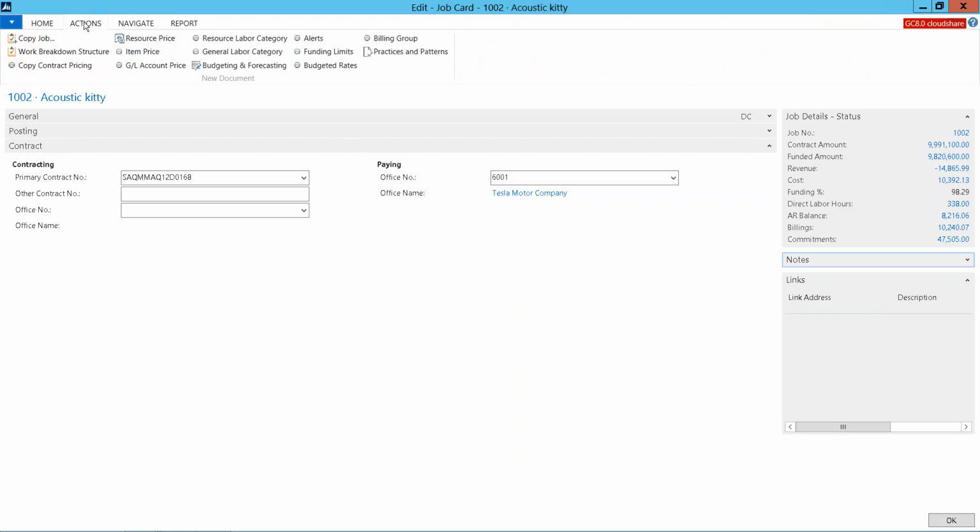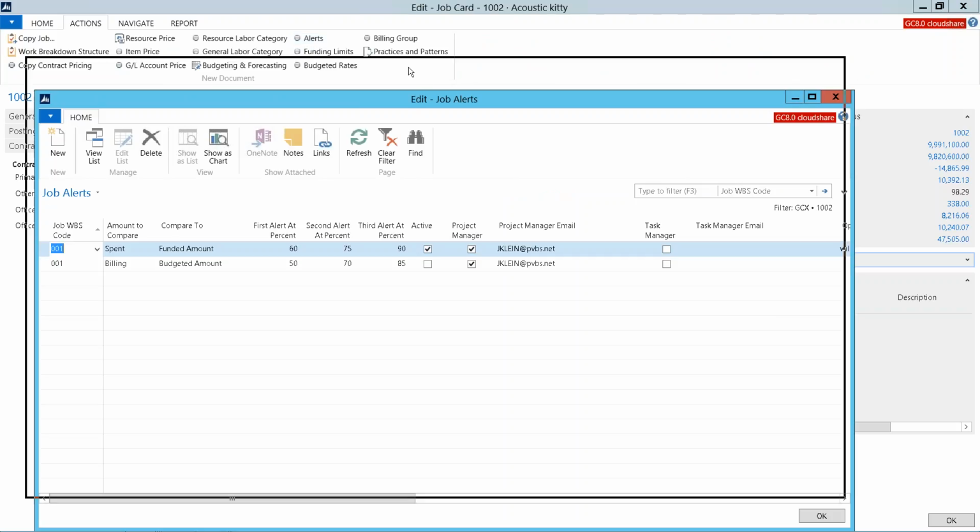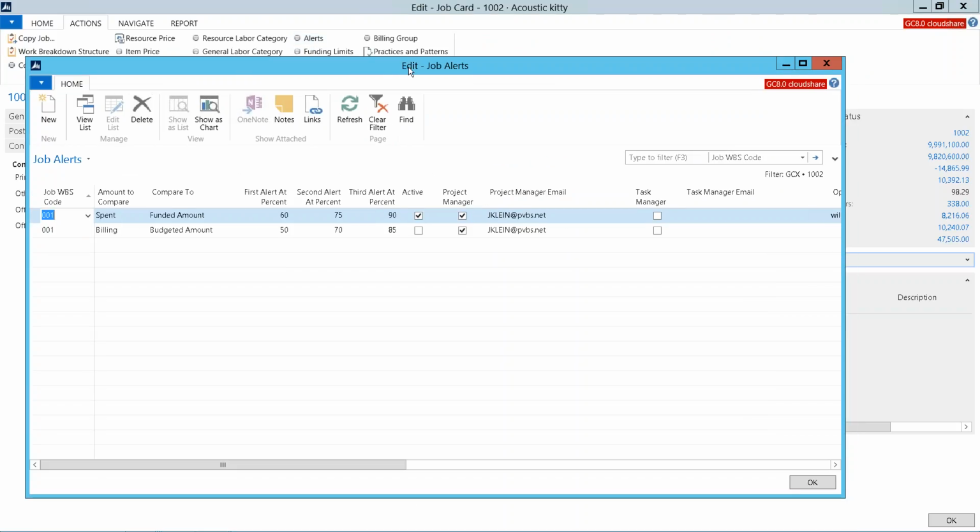Last thing before we go on to the next project is I want to talk a little bit about alerts. Alerts are triggered emails that can be sent based on a condition being met. You have the ability at any level of the WBS to compare either the spent or billed value to the funded or budgeted value and trigger an alert at a certain percentage.